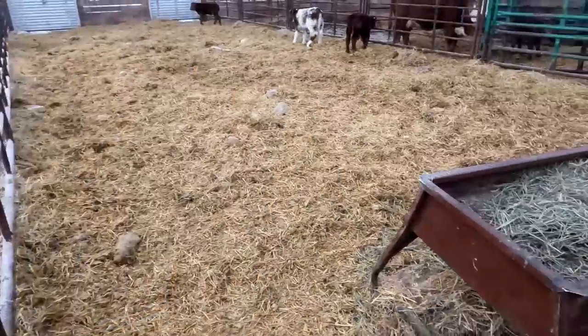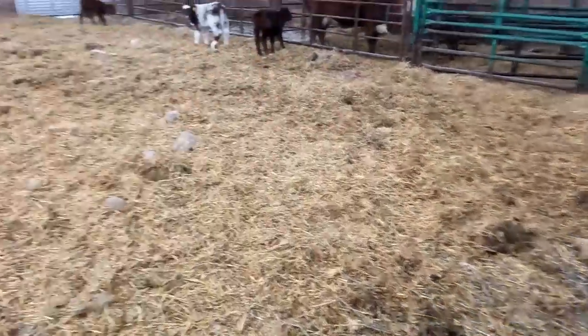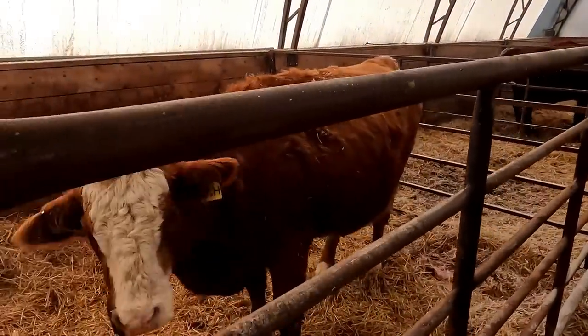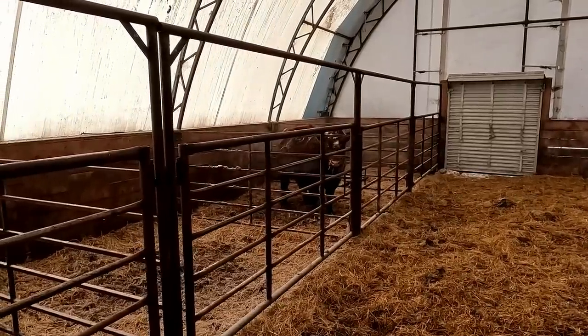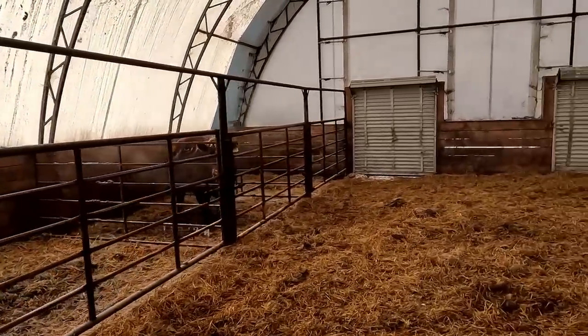Rob and Peter are busy feeding. And we got my nephew Quinn. That's his cow there. This is also another one of his cows. She's calving too. She's got her water bag coming out. And then we got one of our cows. She's calving over there. So we got lots on the go here.